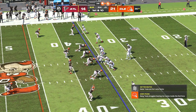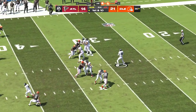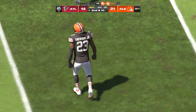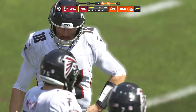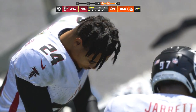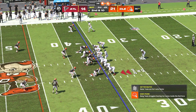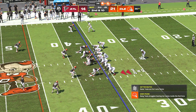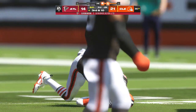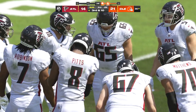So from the 36 now, 1st and 10. Throwing is Cousins. And his throw is incomplete. Drake London, his intended target. And it's second down. Robinson up the middle. And running room scarce here. He's going to be stopped in his tracks at the line of scrimmage. No gain on that one as it brings up a 3rd and 10.